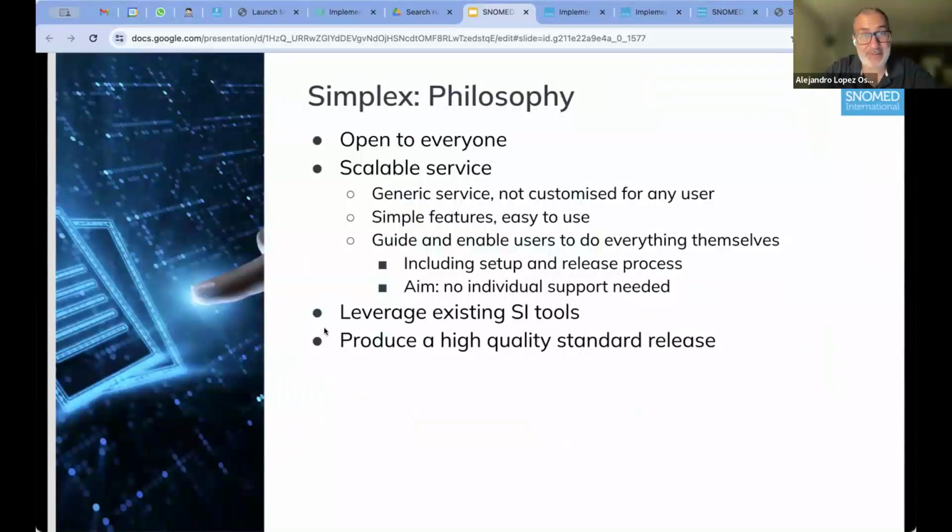And that's what Simplex does, yes? And also Linda chose the name Simplex some years ago. The idea of Simplex is that it should be something that is free and open to everyone. It doesn't require a contract with a big platform, something like that. It's scalable, yes, it's very generic. To be scalable, in order to be able to have many people using it, it needs to be very generic. So it's not customized. There's only one way of doing things, to make it simple and to prevent failure.